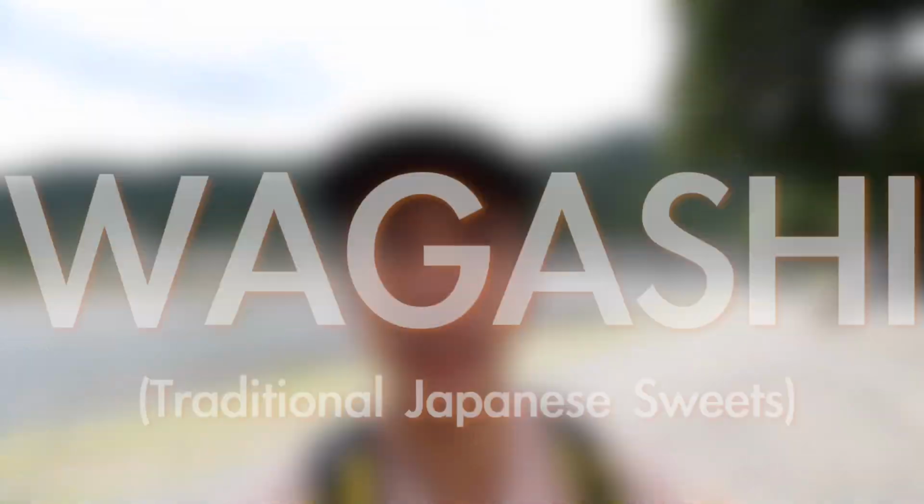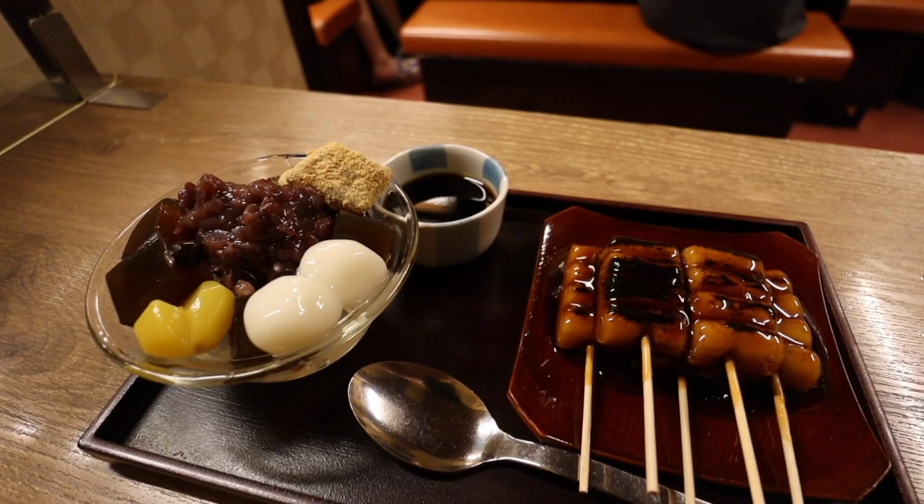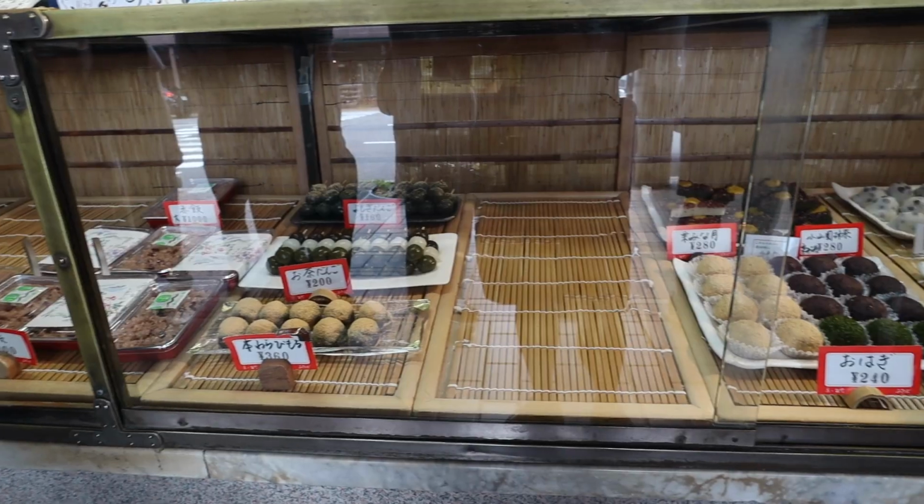But there's one thing that seems to go unnoticed, or at least doesn't get as much love. That is wagashi, which translates to traditional Japanese sweets. So this time I'm going to show you guys some of the traditional Japanese sweets that you can find here in Kyoto. So let's get going.